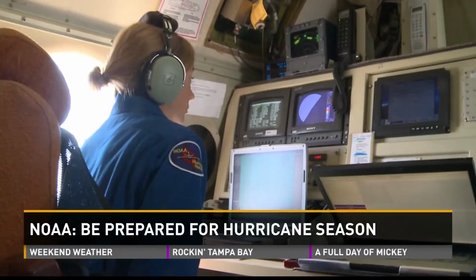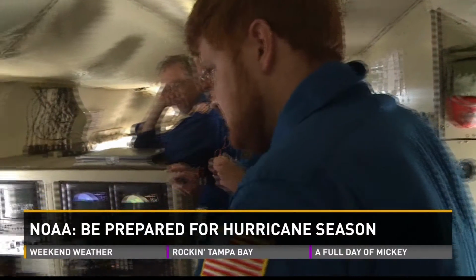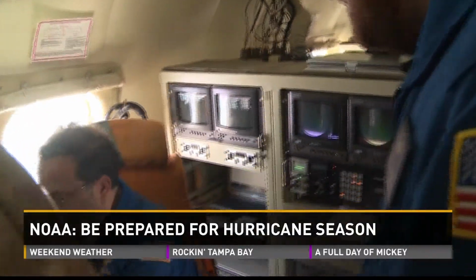Forecasting storm surge inundation is tricky, but these P3 NOAA planes lower the uncertainty. One of the most important components of predicting storm surge is an accurate understanding of the size of the hurricane. Most people think intensity, but intensity is not always as important as the size. Without these aircraft, we just wouldn't have a good handle on the size.